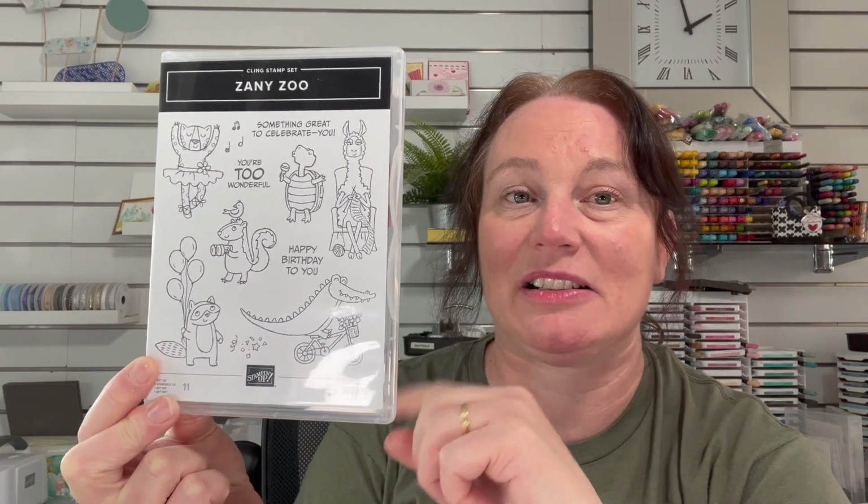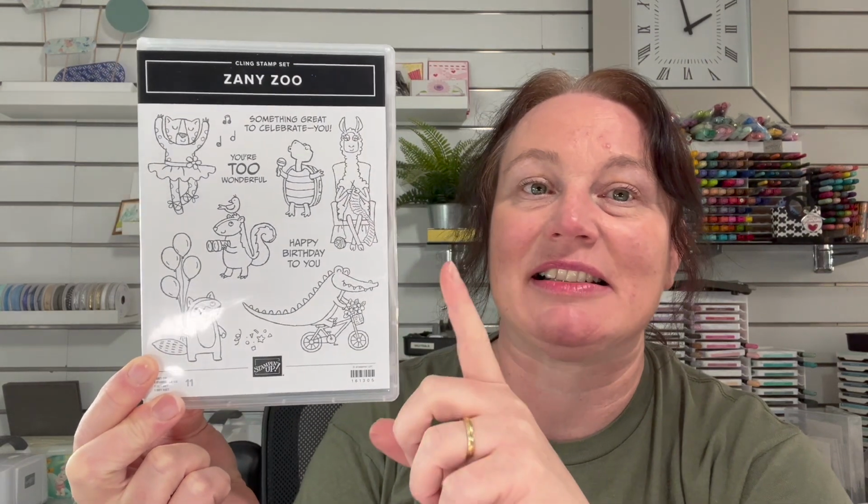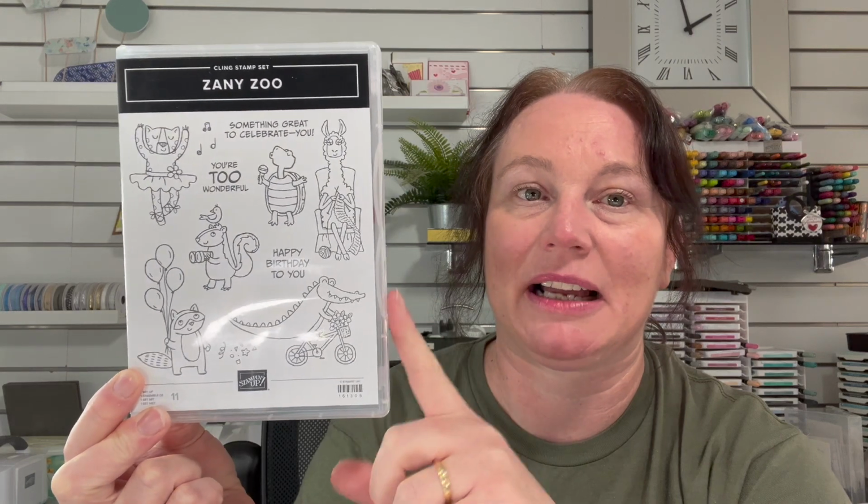Black and white on one side, animals on the other, and the dies that cut these out also cut out the images on your DSP. So cute. I love these 2 sets, and honestly, they're in my top 10. So I might have to do a top list of retiring products. I'll get onto that this week, I think, because it's a really good idea.